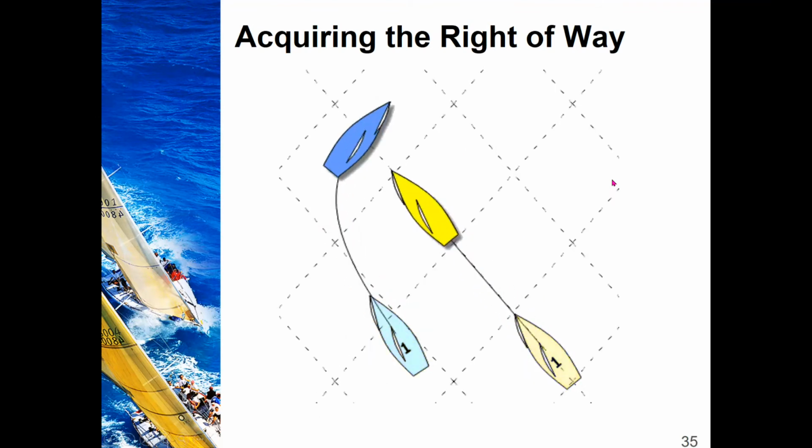Let's take a look at this one. Same scenario. Who's right-of-way here? The blue boat. What rule? Windward leeward. Very good. Same tack overlapped, right? Rule 11. Could it not also be clear ahead? No. If you look closely, that's where the rudder is. I didn't mean for it to be that way; I meant for them to be overlapped. You have to look at the angle of the transom, and that's why it's tricky sometimes. But let's just say that they're overlapped.